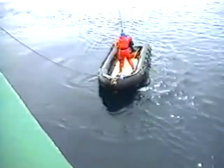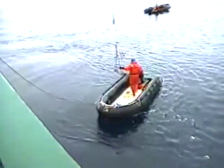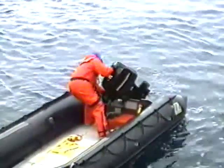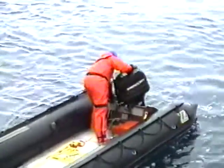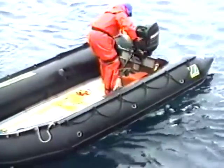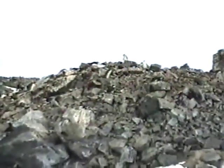Here's a good view of the Zodiac. Those are 40 horsepower Mercuries for the most part.